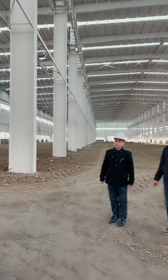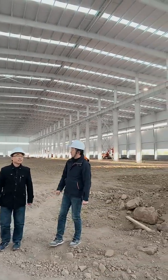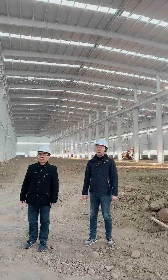This building is just one of the 3 buildings. Yes, for the whole area, right? Yes, this is one of them.